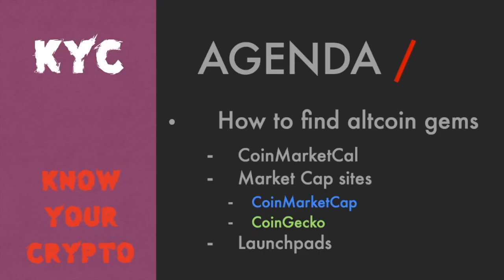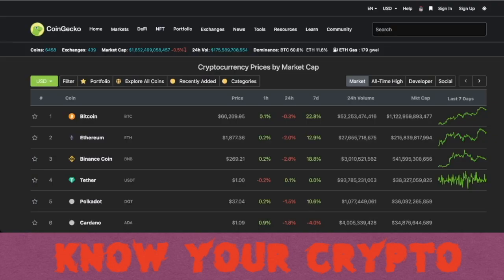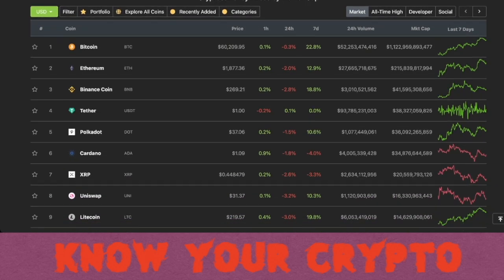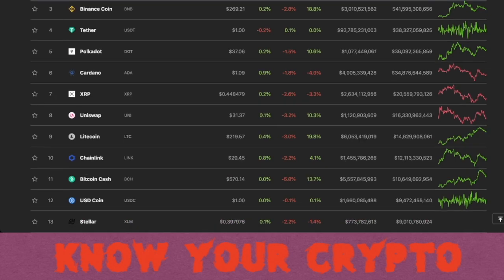Now let's take a look at CoinMarketCap and CoinGecko. If you've been in crypto even for a short amount of time, you will likely have already heard of CoinMarketCap and CoinGecko. They are quite similar, but I do prefer CoinGecko. It is faster, more responsive, and the overall layout and charts are better than CoinMarketCap. Just my opinion, they are of course both great websites.